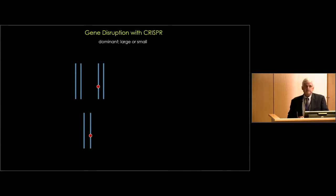Now, there are other kinds of genetic disorders where a child might inherit only one defective gene, but there's something about the defect that hurts the cells, that creates disease, even if the person has another normal copy of the gene. So this child might have inherited only one bad copy of the gene, but that gene does some damage. And so we'd really like to be able to get rid of it.